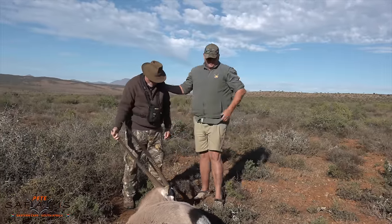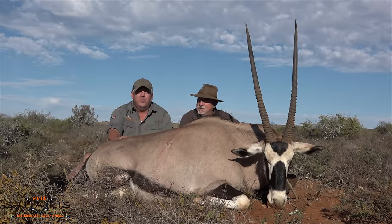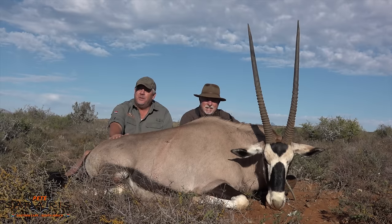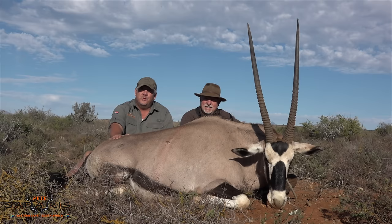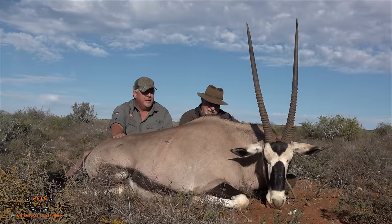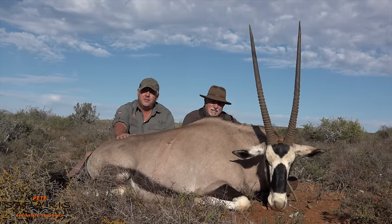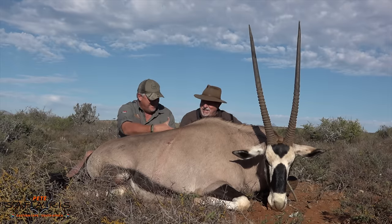Excellent. Well done. Well, we spotted this beautiful gemsbok bull as we came into the farm after we shot an impala this morning. Made a stalk on him. The wind was perfect. And Tom made a beautiful shot. So you got a beautiful old gemsbok bull here. Nice thick horns, lots of mass. And he's in good condition. We're going through dry seasons, but still, look at him. He's in really, really good shape. Yeah, thank you. Well done, sir.